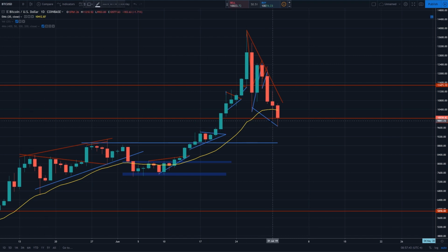Now, keep in mind, this daily candlestick has not closed yet. It's very possible that we rally back up above $10,400 and we close on top of it and we get support on it. If we do that, then there's a decent chance that this correction is over and that Bitcoin could start some kind of recovery.